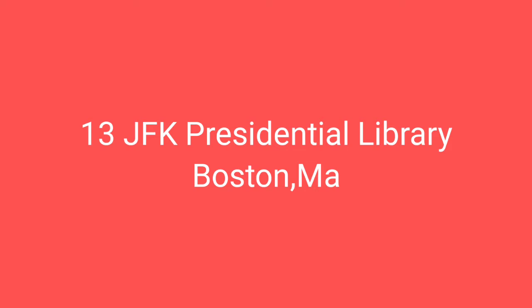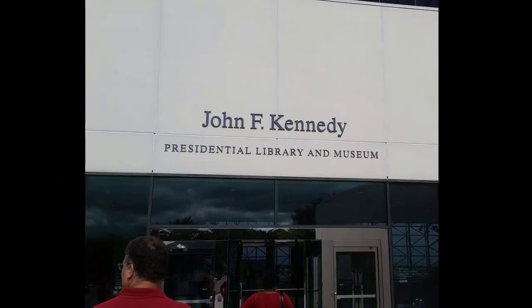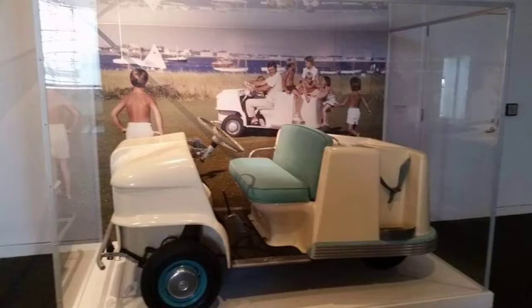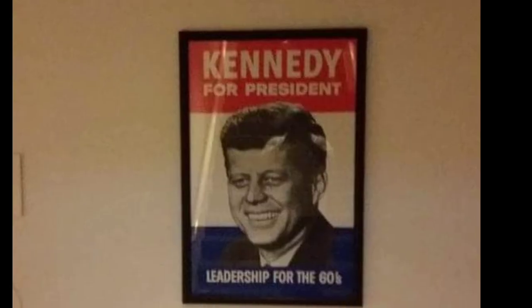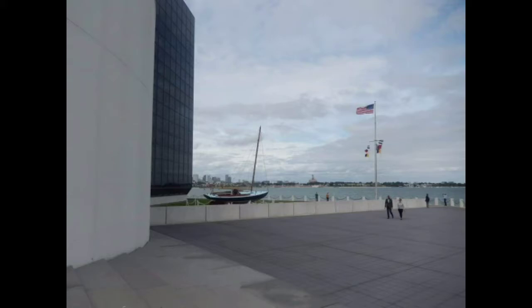Number 13, John F. Kennedy Presidential Library, Boston, Massachusetts. I've been to five other presidential libraries, but the JFK Library is my favorite of all, and it's mainly because of the location. The location is absolutely beautiful. It is out on the water and a great location right next to the University of Massachusetts at Boston. The building itself cost $20.8 million to build, opened back in 1979, and it was rededicated in 93.